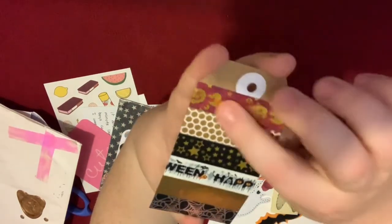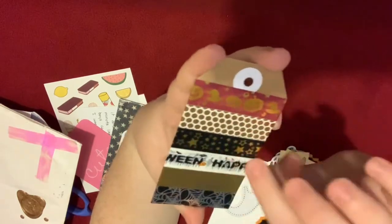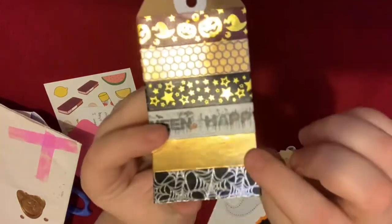I've never seen that one before. I've seen dots and stars and Happy Halloweens, but never that one. And that's a beautiful spider web, too. I don't think I've ever seen one so shiny. It's really shiny washi tape samples.